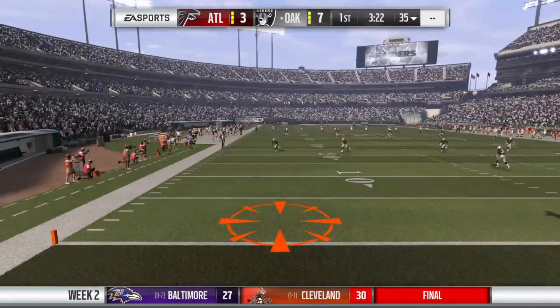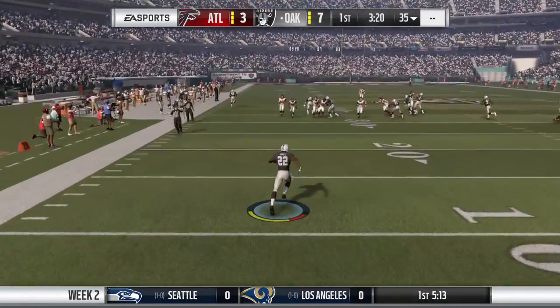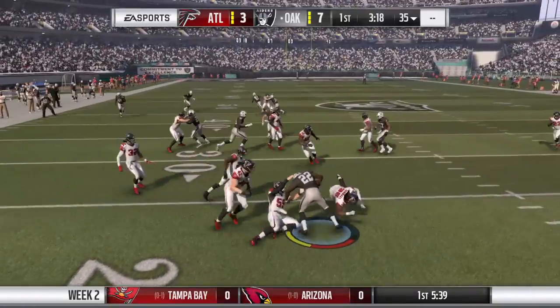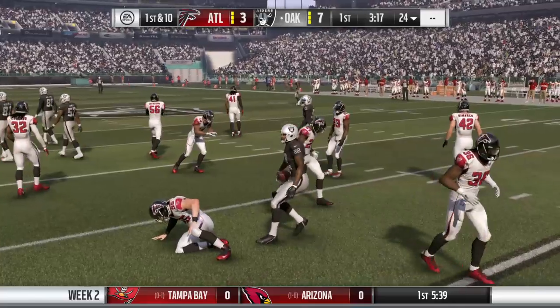And you're going to have drives like that in this league. Sometimes you just got to take the 3 and move on. Always better than nothing. They'll bring it back to just about the 25. Call it the 24-yard line.